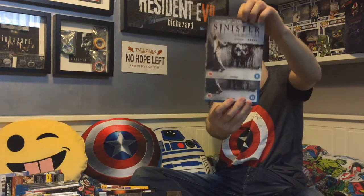Sinister, with another little half sleeve. Most of these movies I've got in pound shops, like this one as well, so I didn't know what the movie was. When I go into a pound shop and they've got a Blu-ray, I tend to just pick it up, just to add to the collection, and just to have something to watch, because it's only £1. If it's not good, then I can't complain too much. This movie for me was okay. I didn't find it that scary at all, really. I know most people say it's a really awesome movie, but I didn't really like it that much. But yeah, I'm not really planning to get Sinister 2 or anything.